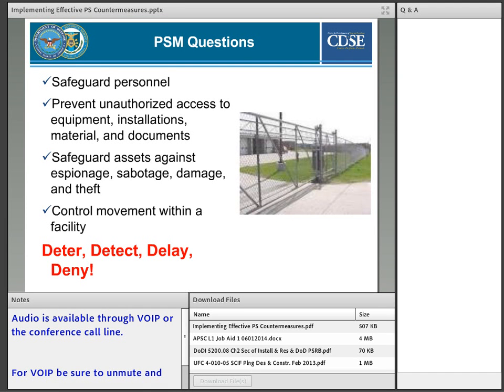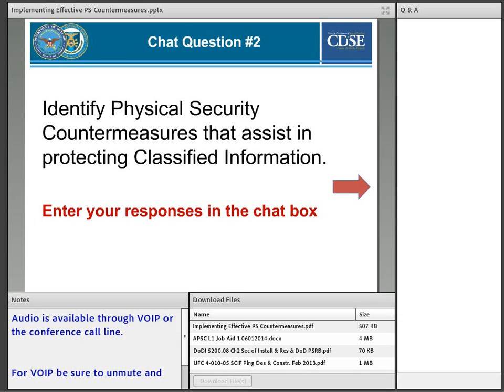So do the physical security measures employed at your organization deter, detect, delay, and deny access to your assets? So good communication so far, so let's keep that going with chat question number 2. Identify physical security countermeasures that assist in protecting classified information. And you can also use the job aid that's in your file share box.